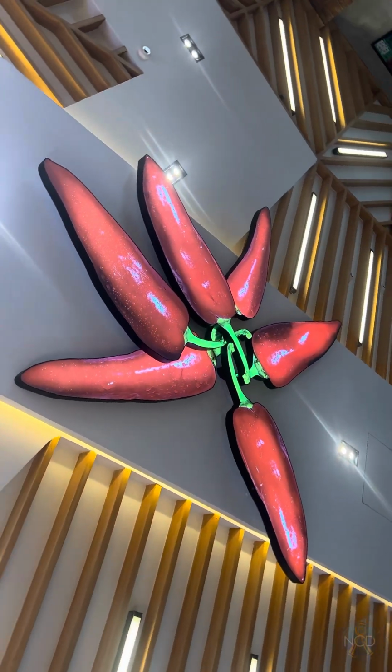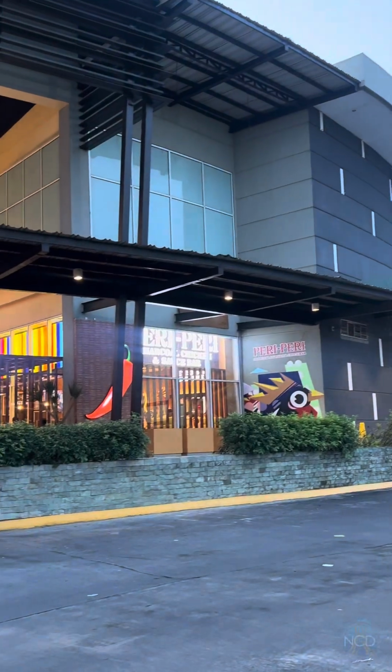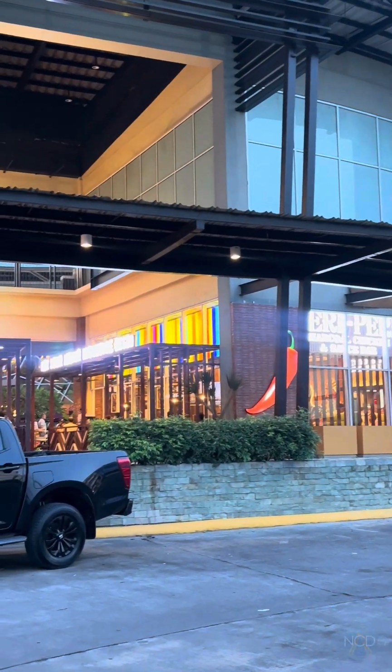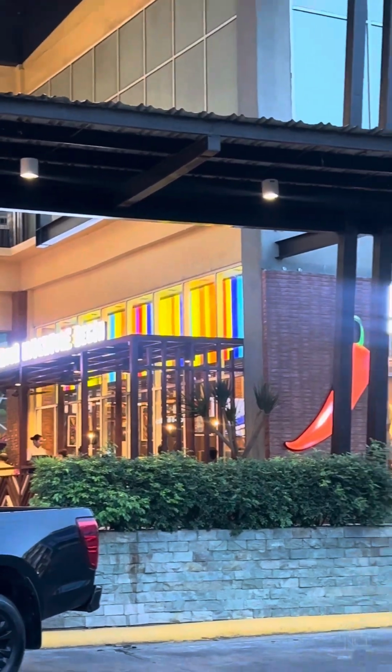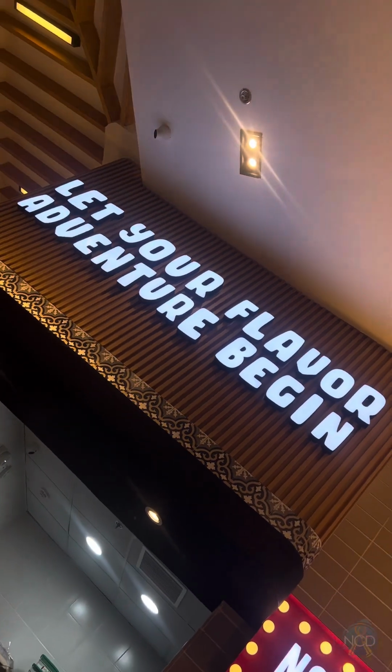Hi everyone! I just visited the first Peri-Peri in Bicol. It is located at the ground floor of the al fresco of Robinsons Naga. Let me share with you my Peri-flavorful adventure at Peri-Peri.